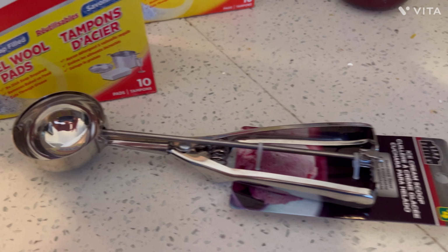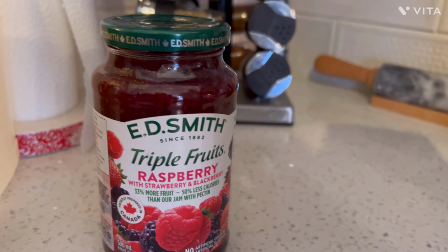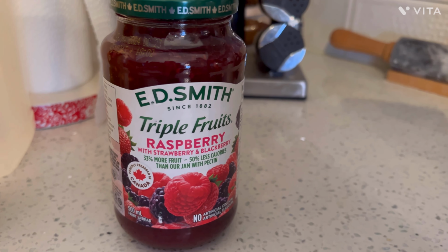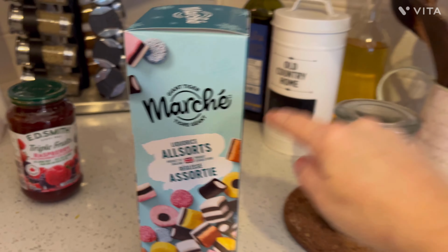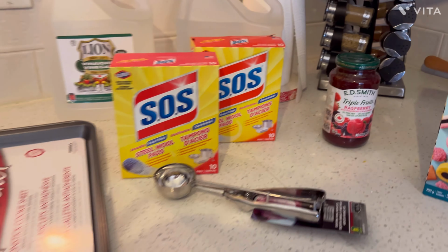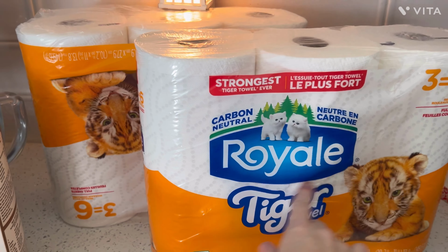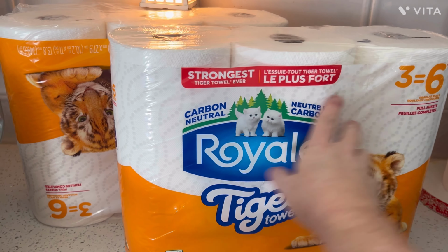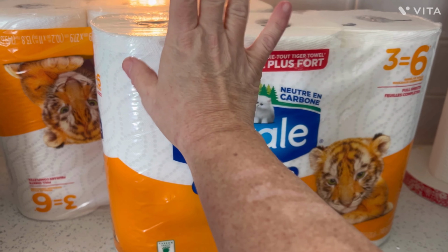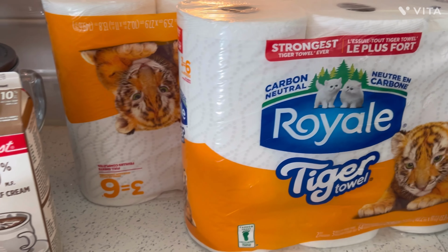I got this for myself, a larger scoop. $2.99 at Giant Tiger for the triple fruit raspberry jam, on sale. And this was on clearance for $1.99. Okay, so these were at Shoppers Drug Mart, and they're a good size. 3 double-sized rolls for $3.88 each. So I got one for Casey and Lucian and one for ourselves here.